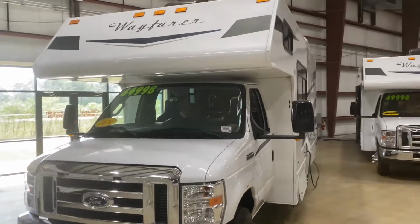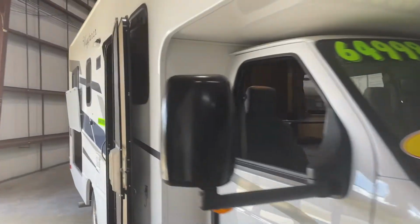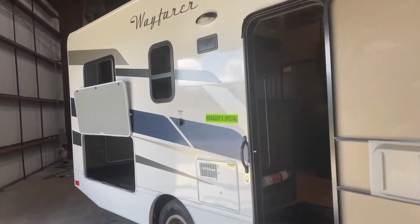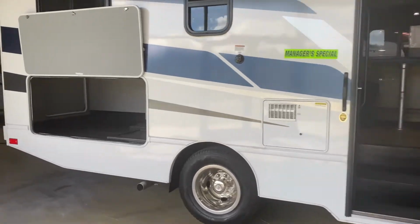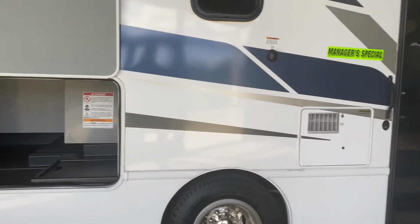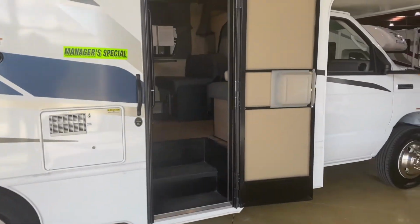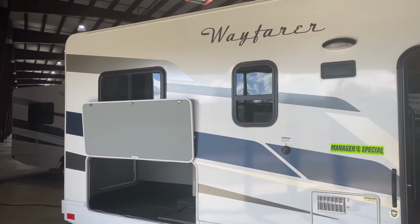It's drivable. It will not have a huge towing capacity. No major understorage, or really at all. The only storage in this particular one is right here, because it's built on the Ford chassis. So that is what's called a Class C.